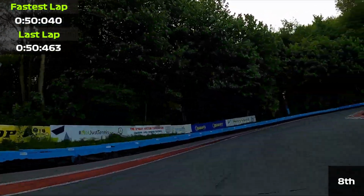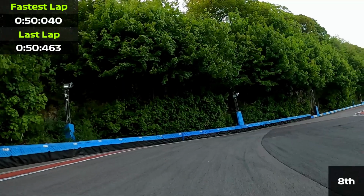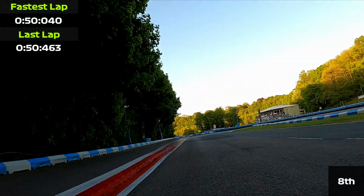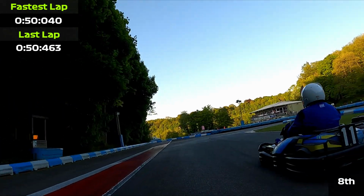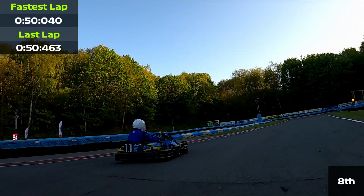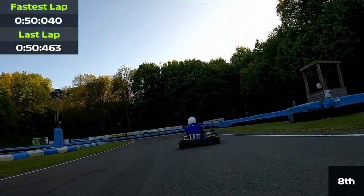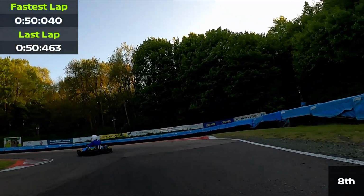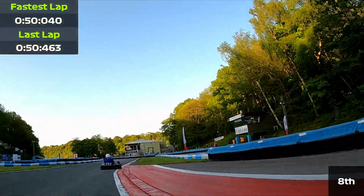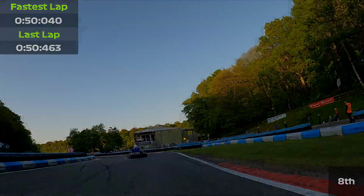But we do come round to 8th position. I give a little fist bump to Vito, who finished behind me. Obviously we did work together to escape the drivers behind, and we did finish in 8th and 9th. So I was really happy with this result, obviously making 5 positions. There could have been a few more, but I was really happy with the solid positions and points. So in the meantime, let's jump into some post-race thoughts.